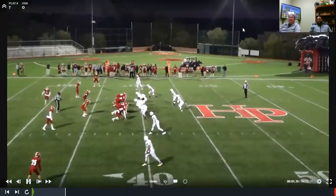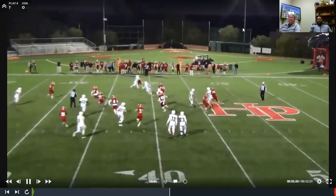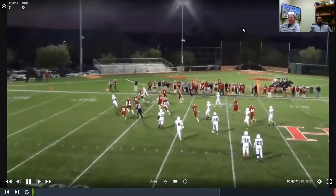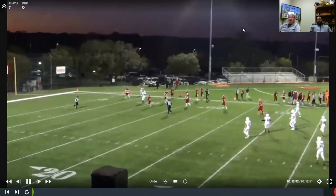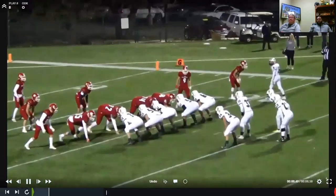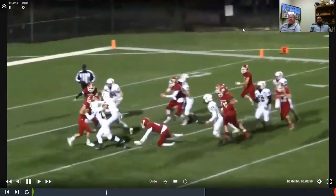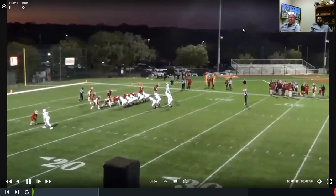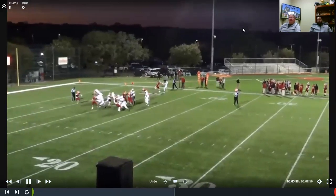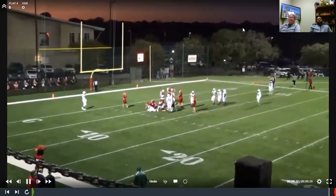Sam improvises here. We're trying to spread them out and see what they do. Early on in the game, a lot of times we just get in formation to see how they adjust to it. So we get down here and we stall a little bit. It's a good run. Yeah, I see. So it's first down on the 5. Well, I guess now it's second down on the 5.